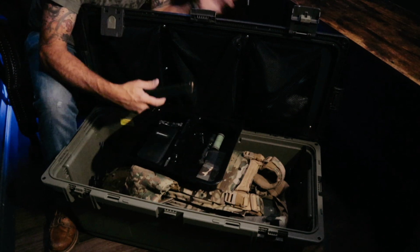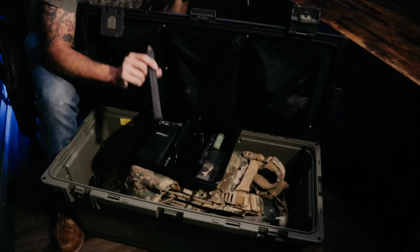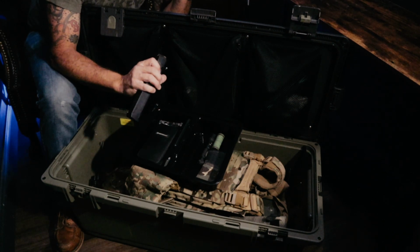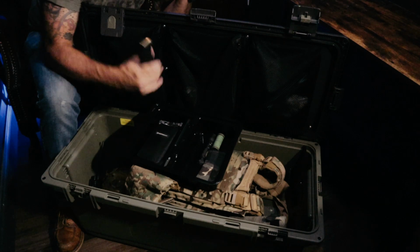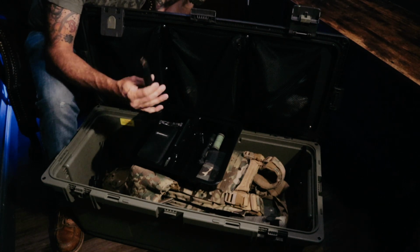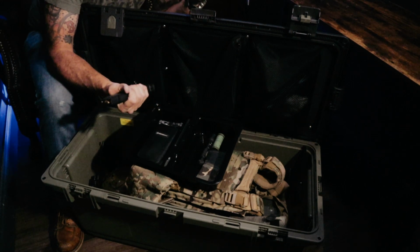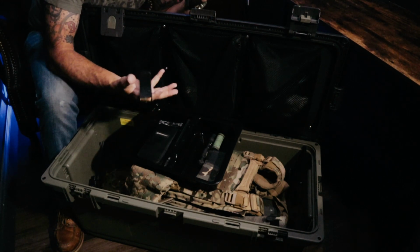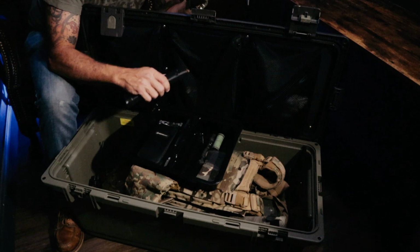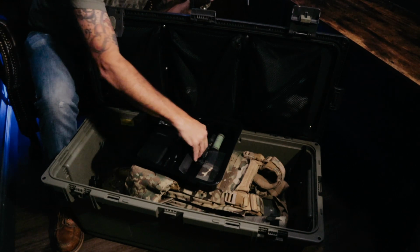Right up top is a candy bar, as we call it, and it's a 33 round Glock magazine. It is currently full of target ammo, and that's pretty much what I keep in it. I use this if I need to just pick things up, like if I'm going to the range and I just need to pick up a quick mag. This one right here gives me a lot of opportunity to shoot. I'm not a huge fan of these in general, but a lot of ammo in one magazine.